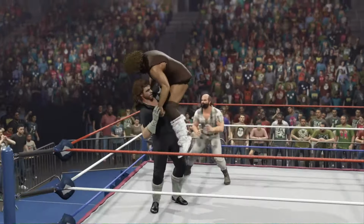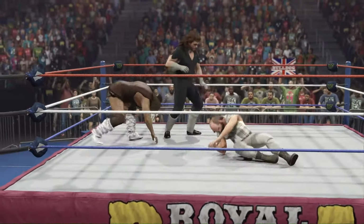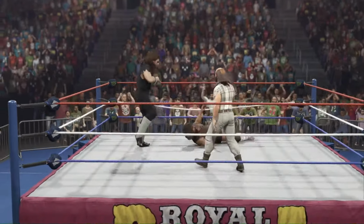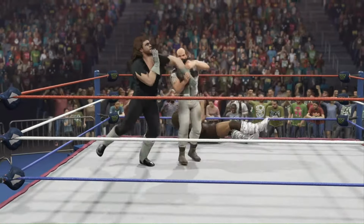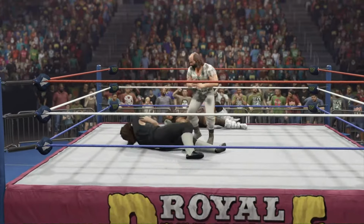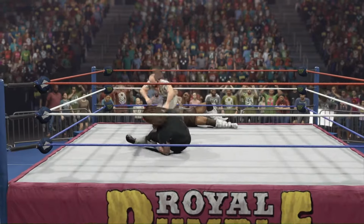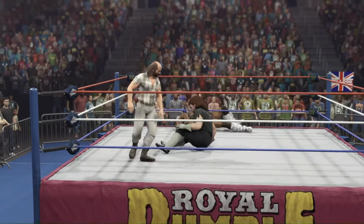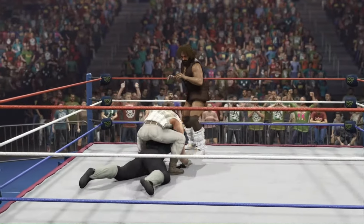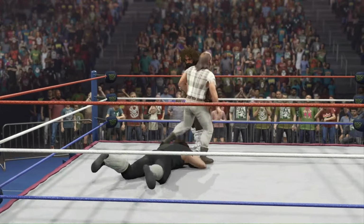Wrist lock applied. Grief. Military press. That was an effective attack, guys. Look at this. Trying to shatter the ankle. Assailing the joints of the leg. Look at these debilitating forearm strikes. Ooh, just relentless.